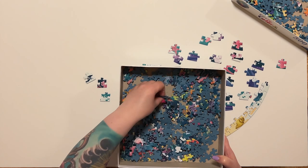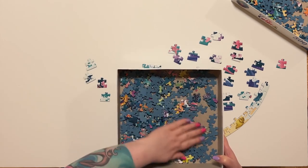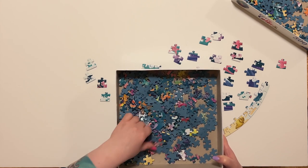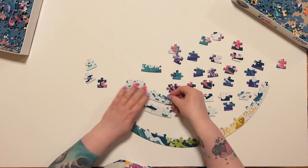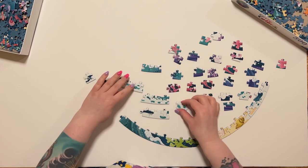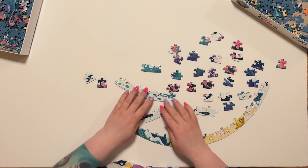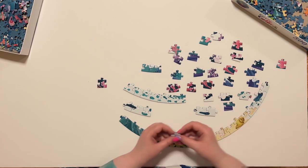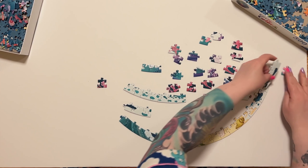Some hiding at the bottom of the box. Okay. Nope. Yep. Okay. Excellent. Cool. And oh, that goes there, does it? Yeah. No, it doesn't go there, but it goes there. So that's cool.